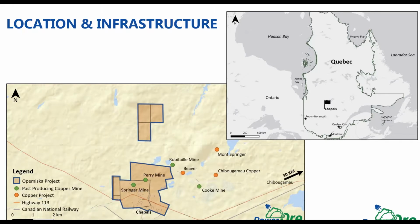Again, this is just an overview of the infrastructure that's available. Once we define an economic ore body on the Springer, and we're just talking about the open pit right now, there's still more on the Perry. I haven't even discussed the Perry, but trust me, there's lots of mineralization left there. Just look at the infrastructure. We've got the 113 highway. It's a paved highway that runs right through it. We've got the CN rail right here. This is a spur that runs right to our property. There is power on the property. We've got community right there.